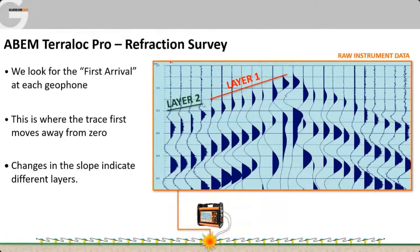And then if that gradient changes, then we can see that we've got a new layer. And actually, if we measure the slope on this, so we've got distance between the shot and the geophones, and we've got time down the side, the time it's taken for that first arrival to get there, that slope will give us a velocity. So we can tell the apparent velocity of layer 1, because again, apparent velocity because we're measuring from the surface. Then the slope of this will give us the apparent velocity of layer 2.